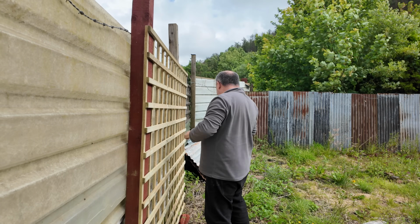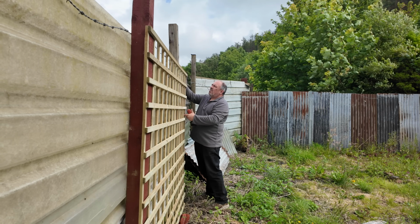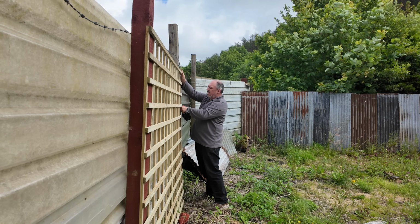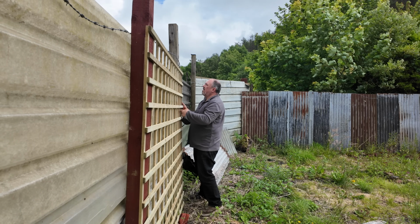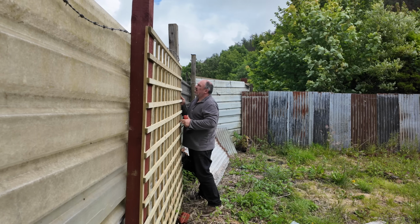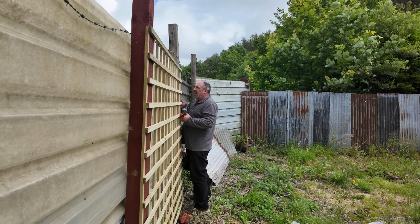Now, do we go to the extent of leveling it, or do you not bother? I don't think I'll bother. It's a kitchen garden, after all. Oh, and now it doesn't fit. Right, if I just lift and give it a jiggle. Oh, I could do with an extra hand.